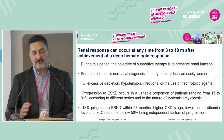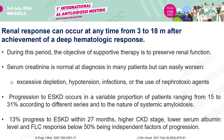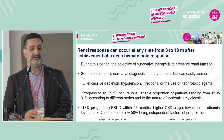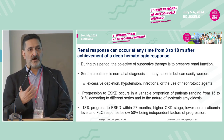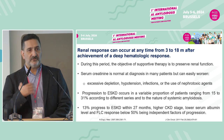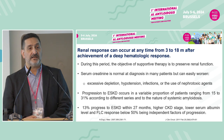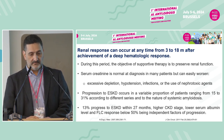So, one important concept is that when we have proteinuria because of the amyloidosis and we start treatment, sometimes the treatment response in the kidney takes more time and can occur at any time from 3 to 18 months after the achievement of the hematological response. As you know, the disease starts in the bone marrow, but we can control the disease in the bone marrow and continue with symptoms in the kidney. And that's important in order to try to halt the progression of the disease in the kidneys.